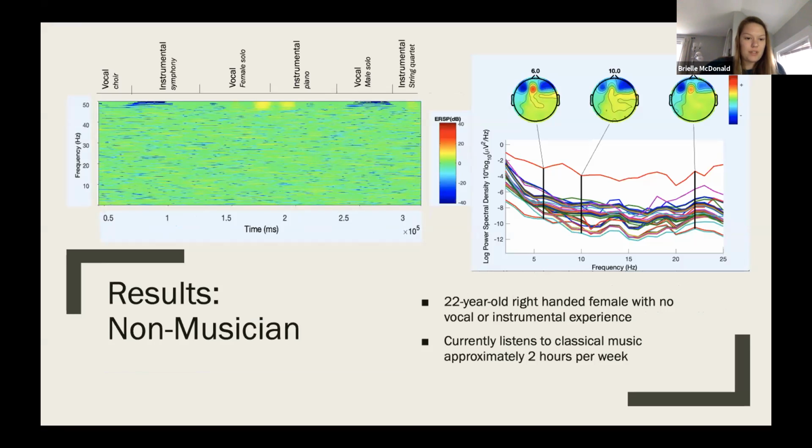So on the left, we see a time frequency graph of the first independent component. Here we see a slight increase in the beta and gamma waves, as we see the frequency on the y-axis, during the female opera piece. And then there's a greater centralized activity around the frontal electrode, specifically F1, with the most spectral density between 6 and 10 hertz, which is the theta and alpha waves. This is seen on the figure on the right, the power spectral density figure. And so the implication of this is that there still is a response to some stimuli more than others in a non-musician.